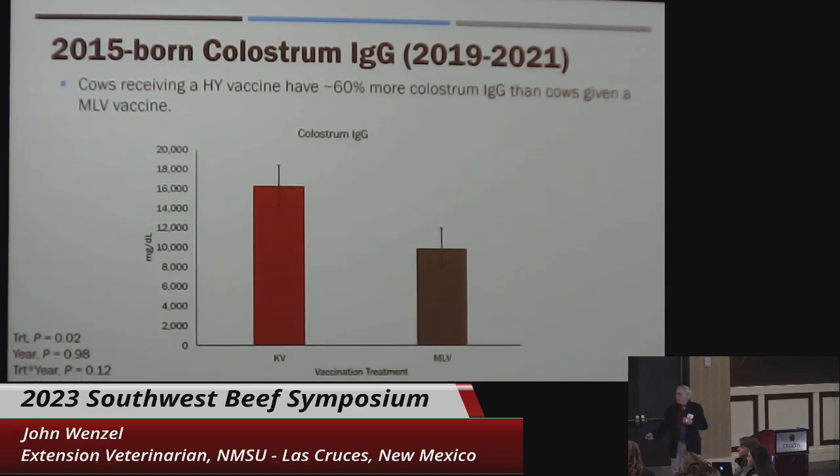So what we found is that the cows on Cattle Master produce 60% more IgG than modified live cows. Not terribly surprising. I just never thought about that. But if Cattle Master is stimulating a really good antibody response, which is what we're seeing, along with the CMI response, you would expect there to be more immunoglobulins for BVD in that colostrum, right? That just kind of makes sense. But we sure didn't expect it to be that high.